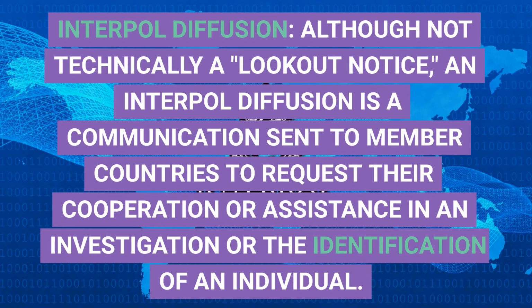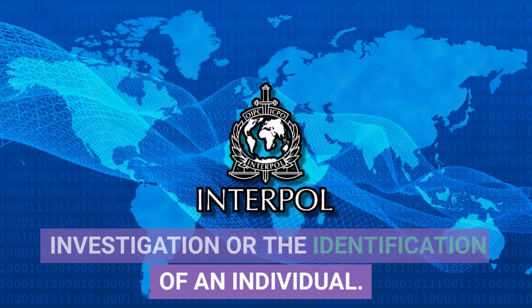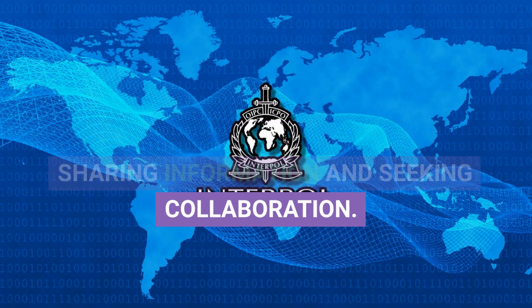Interpol Diffusion. Although not technically a lookout notice, an Interpol diffusion is a communication sent to member countries to request their cooperation or assistance in an investigation or the identification of an individual. It is less formal than a notice but serves a similar purpose of sharing information and seeking collaboration.